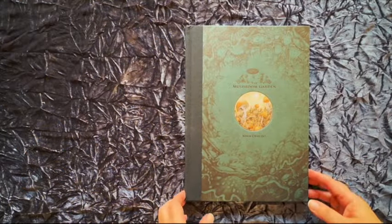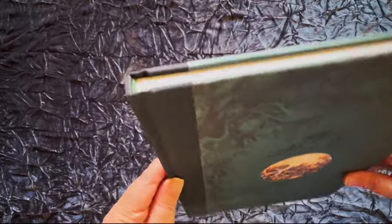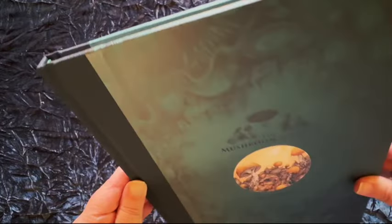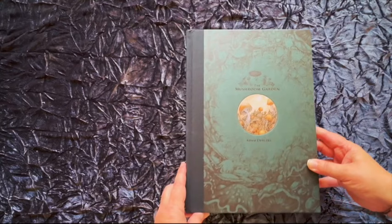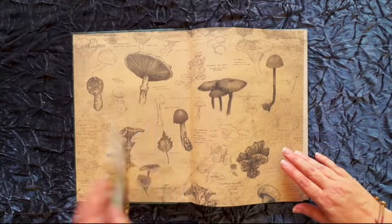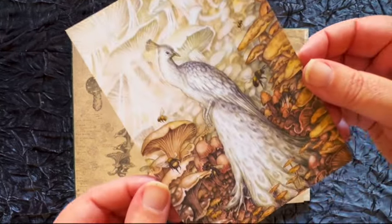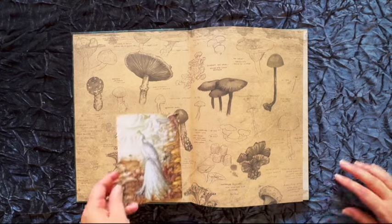The Mushroom Garden by Adam Ohlers is an even smaller press book, self-published in fact, which came out through a Kickstarter back in 2021. It's a surreal adventure story and reads like a classic fairy tale filled with the magic of nature. It's beautifully bound and designed, but it's those ethereal mushroom illustrations that really make me catch my breath. You can buy this one from the author directly.